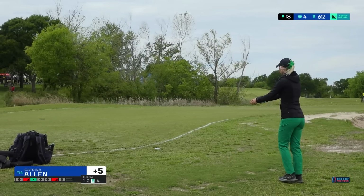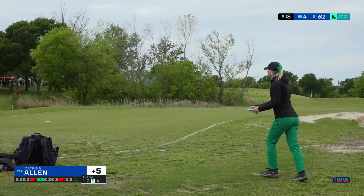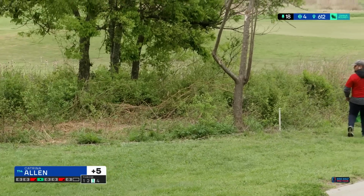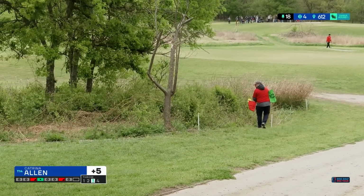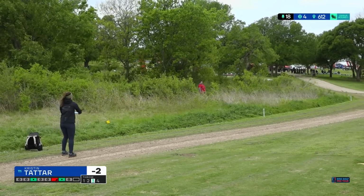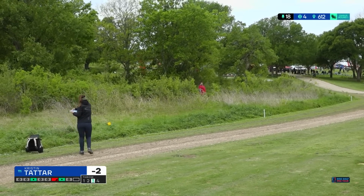It really is. So we saw a couple layups from Lisa and Deann. Catrina lining up the shot to go for it. It calls for a forehand or turnover like we see, but the OB right is also incredibly punishing. I think they should have just made this landing zone a little bit bigger. Or they could have had the OB start further up, like by the big tree. Because landing in that little area where Catrina just landed is still a tough shot.